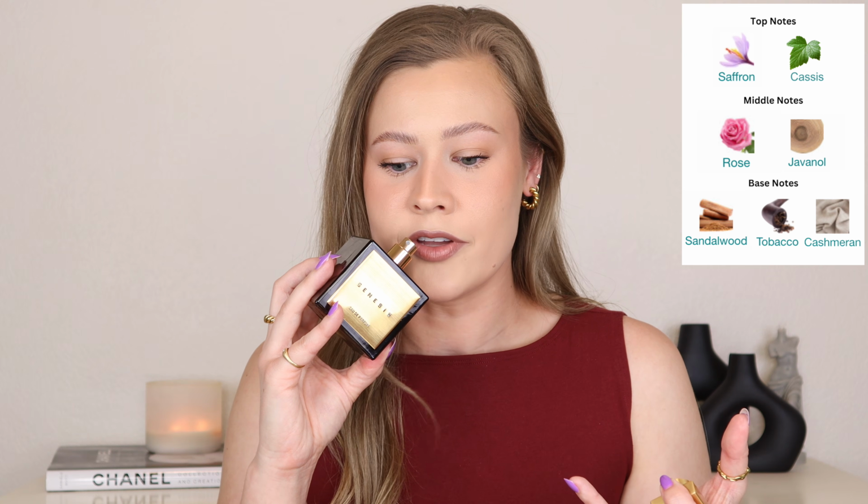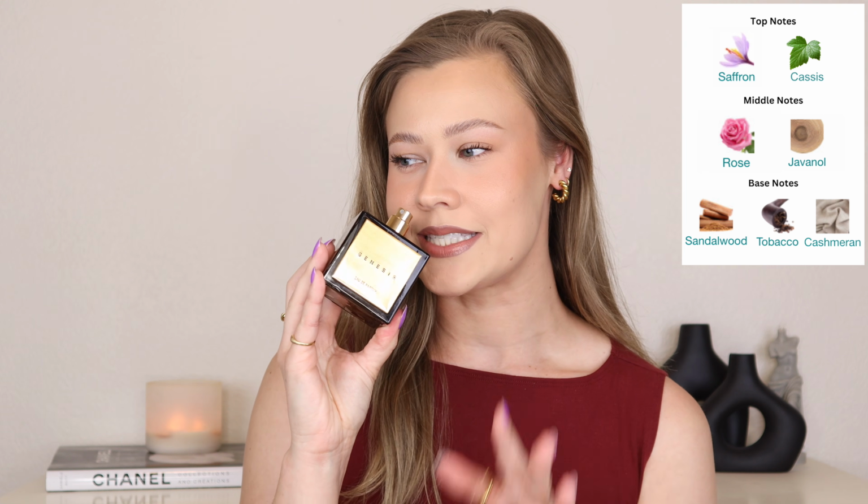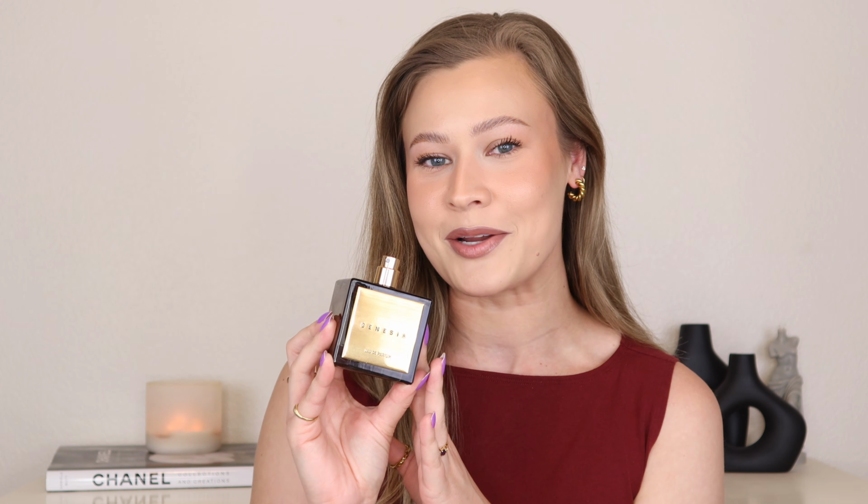I don't smell this and it smells like a bunch of dry wood. Instead, it grounds it in a nice way. It has a smooth cashmere-like texture to it. There's a bit of cassis in the mix to give the rose a bit of a berry-like tone, and I get about 4 hours with moderate projection.